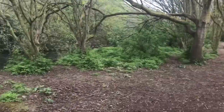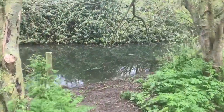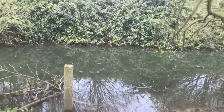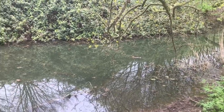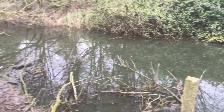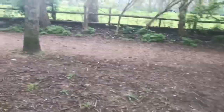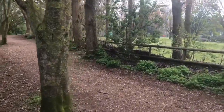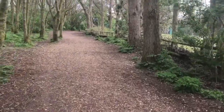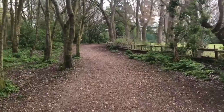Again, this river is static, no movement in it. It looks a bit horrible and grey. That should be moving, do you think? When it's moving, animals live in it. When it's moving, it gets life. There are lots of birds in the trees here, but nothing in the water that I can see, which is a shame.